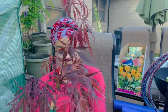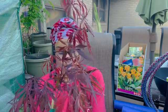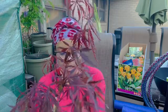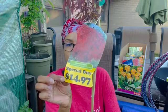Look at this baby right here. This is a Japanese maple. It's an Acer, and it is so beautiful. And these can grow up to 6 to 8 feet tall and wide, and you can grow this in a pot. So my plan is to grow it in a pot, and I got not one but two, and they were a beautiful price.